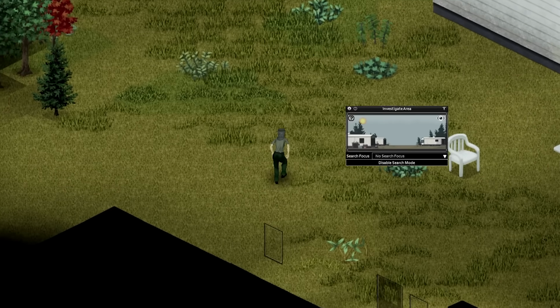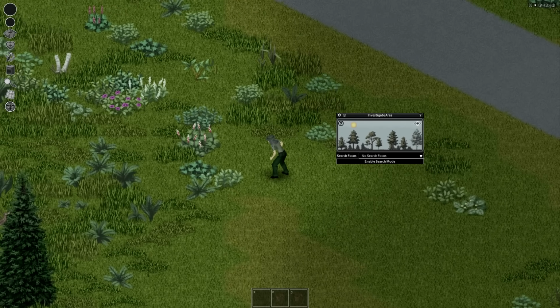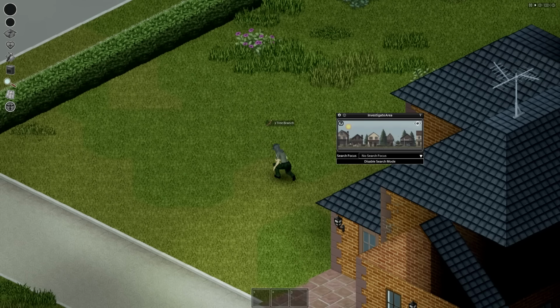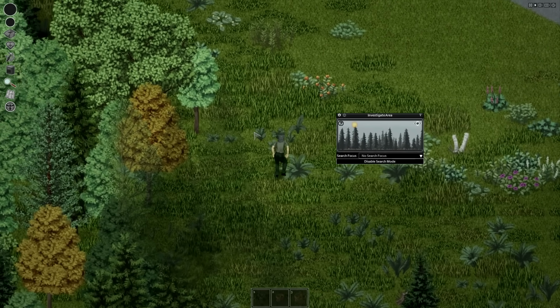In short, this mod adds a range of custom artwork to the foraging panel. Every single biome from urban areas to forests and trailer parks have been given a completely custom art piece, and they've done a stellar job with all of them. No, it isn't going to be a game changer and it won't add any new mechanics, but all the same, it's a very nice aesthetic addition to the game just to give it a bit of a new look.